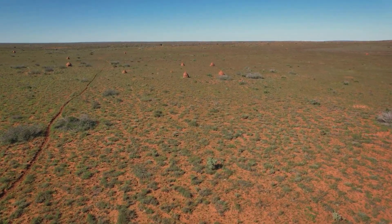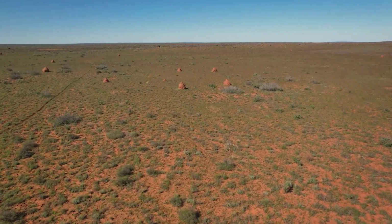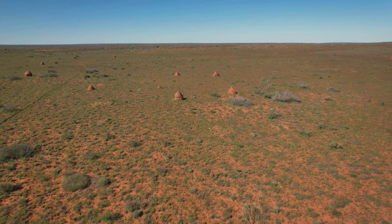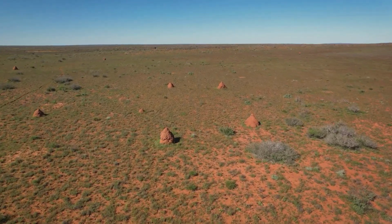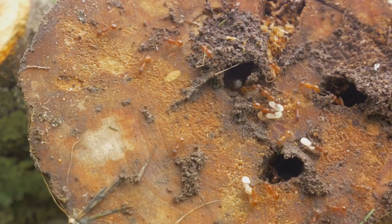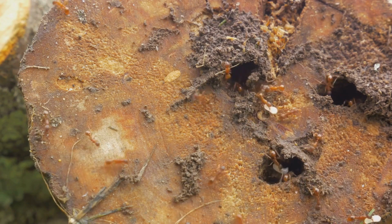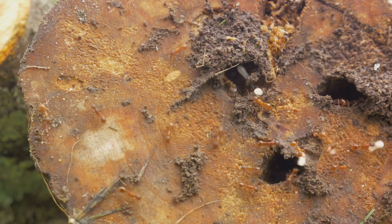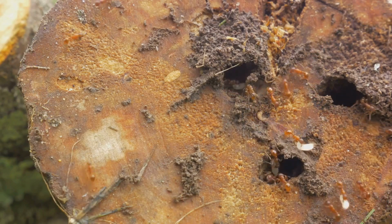The mound's broad sides absorb the early morning and late afternoon sun, while the narrow sides avoid the intense midday heat. This ingenious design ensures a stable, cool environment within the mound, even in the scorching Australian heat. These termites, through their instinctive ingenuity, have unlocked an energy-efficient way to cool their homes. It's a testament to the marvels that exist in our natural world, often right under our noses.